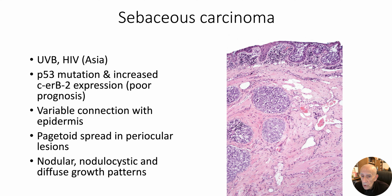Now, most tumors are not associated with an epidermal origin, but sometimes you may see it, particularly in the periocular lesions. And again, pagetoid spread is a feature of periocular lesions, but you don't see it in the extraocular sebaceous carcinomas. And this on the right is a lesion from the eyelid, and you can see nodules of sebaceous carcinoma with involvement of the overlying epithelium.